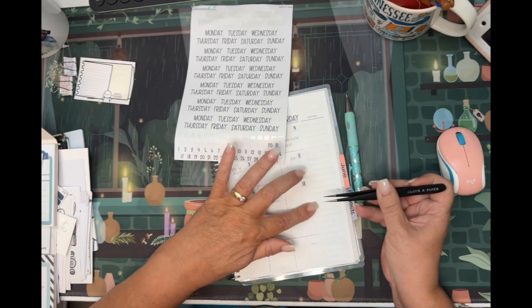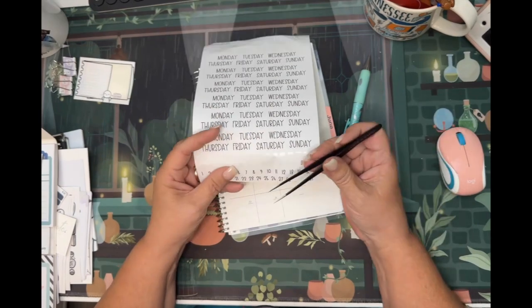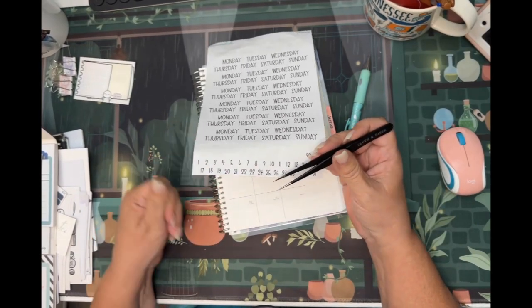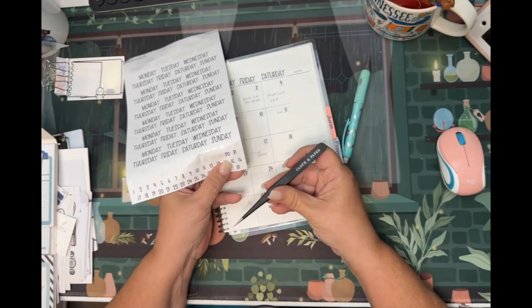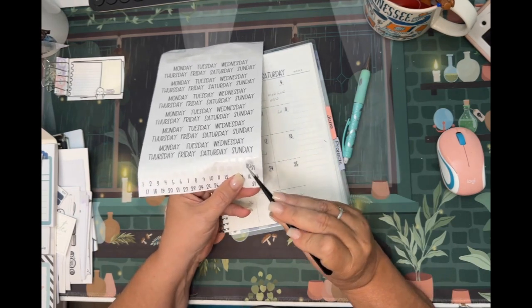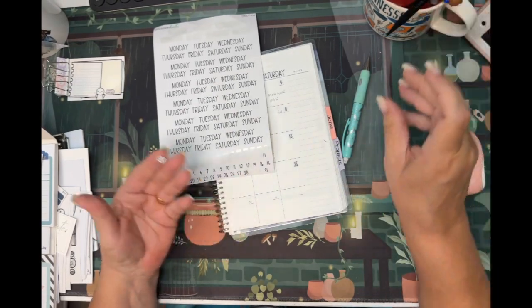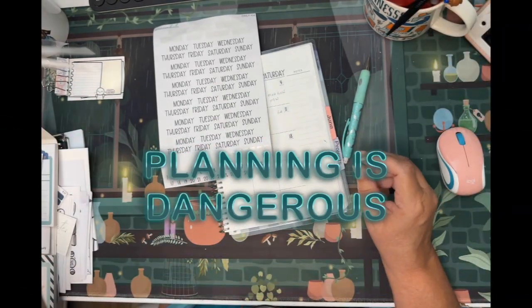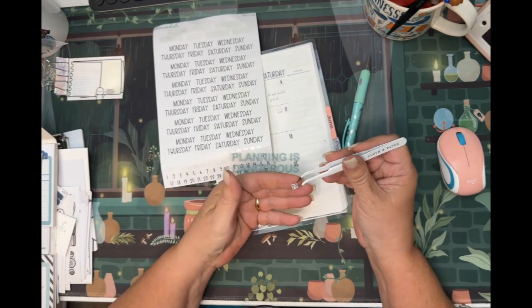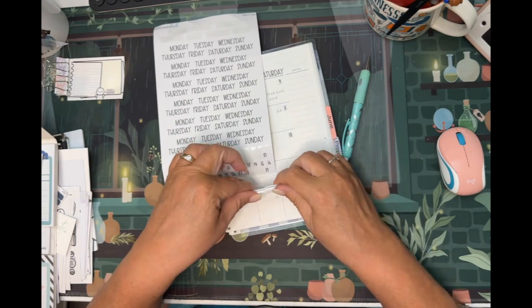I might still need some of those small stickers. Ouch. These are sharp. They're from cloth and paper too. They're really sharp. In fact, I'm going to switch because I just stabbed myself. These are also from cloth and paper, but the angle makes the difference. These are safer.